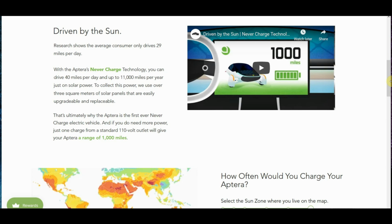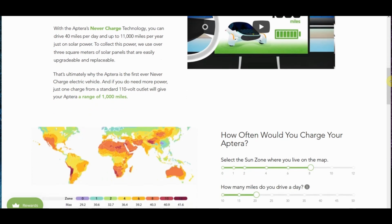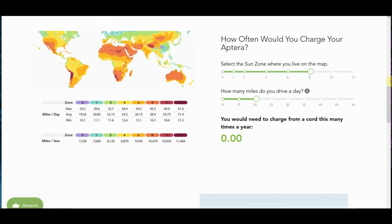All right, so this might actually be a first, never charge. Yeah, we get that. So let's see how that would actually happen. Let's look, they have a chart here. How often do you need to charge your Aptera? So I live in South Florida. I keep saying I live in South Florida. You guys are probably like, okay, we get it. You live in South Florida.